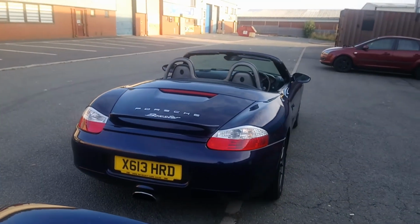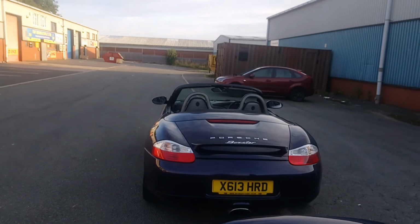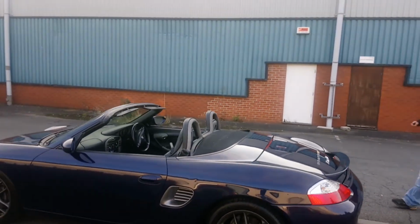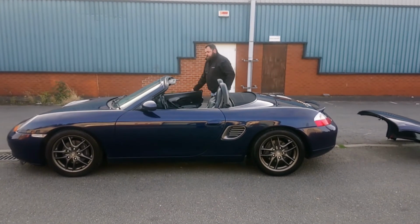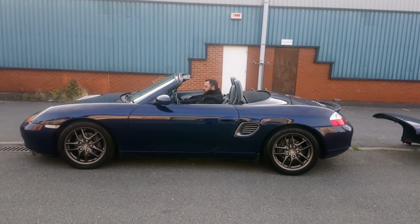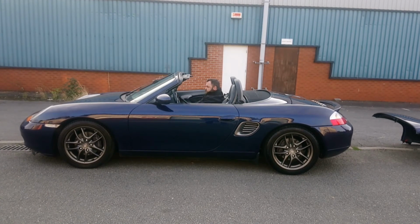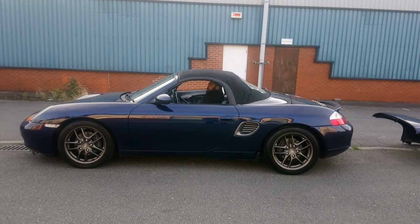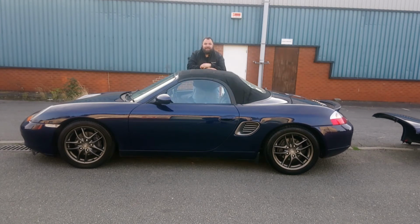So one of the other key things that this car was famous for was the speed in which the roof went up and down. Do you want me to show you that? Yeah, I think you can show us that better. And it's as easy as that. 12 seconds. That's pretty impressive, isn't it? Crazy, isn't it? But what a lovely smooth action.